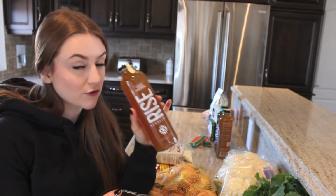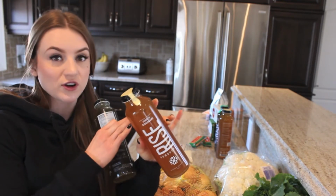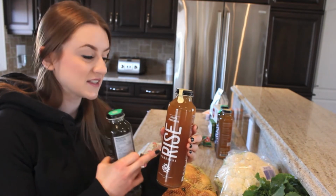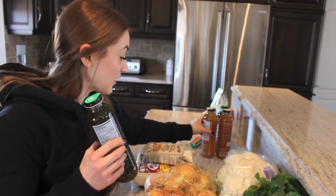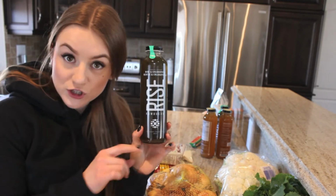The ginger one is by far my favorite, and Rise ginger kombucha is my favorite of all time. I've tried so many different kinds, but this still remains my very favorite one. And then I also got the mint and chlorophyll one, which is really good.